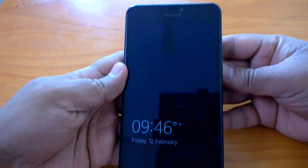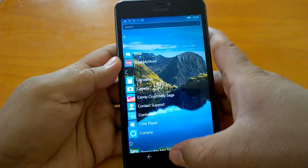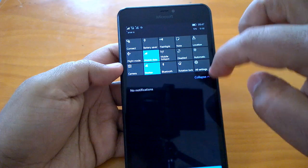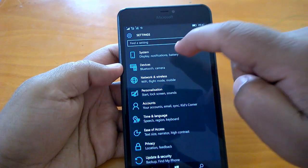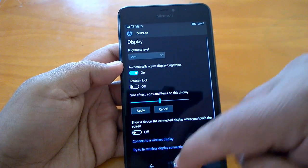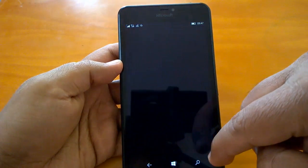Let's see how this build works on a Lumia 640 XL. So obviously we expect it to be that bit faster in operation than a Lumia 525. And it does not disappoint actually. It's quite fast. If you compare the opening of the settings, you would see that in case of Lumia 640 XL, things look faster as compared to a Lumia 525. But yeah, obviously we have to keep the comparison in mind.